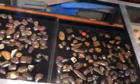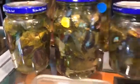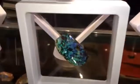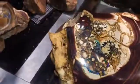So this is what we end up looking for when we're down in the hole. So all the opals in there. They're down under glass with the jars of rough stones for people to try and have a cut of. More down in there. Right through to rings down in here. And one up in there. More stones. In here.